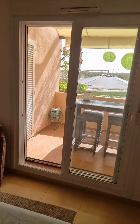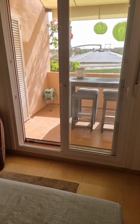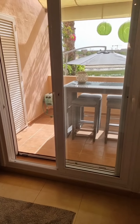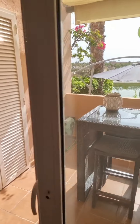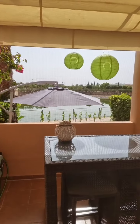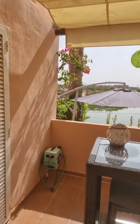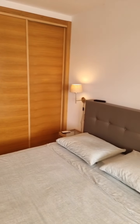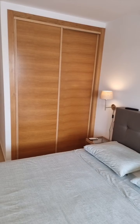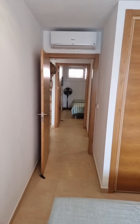Sorry, I haven't told you yet that the master bedroom is connected directly to the main terrace of the property. And you also have fantastic views from your bedroom out onto the lake. This would be the view on the lake, on the water feature, which is actually the holding deposit for the irrigation system for the resort, mainly for the golf course, which means that the water is always filled up depending on the season. Obviously, sometimes a little bit less, sometimes a little bit more.